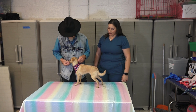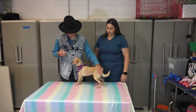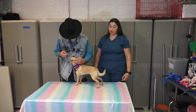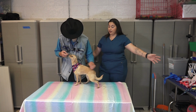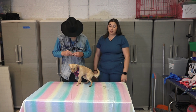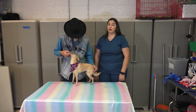She's one of our sweetest pups. How long have you had her? Since April, May. Okay. So she's grown up in the shelter pretty much for quite some time, and she was even on a news interview, and she's never gotten a single application. She's the sweetest girl ever. She will make a great addition to any family.